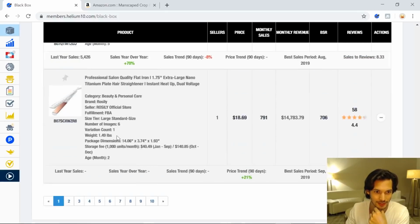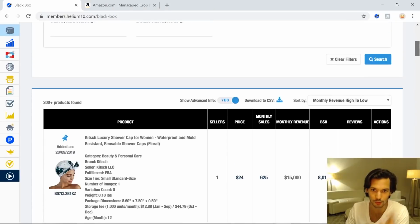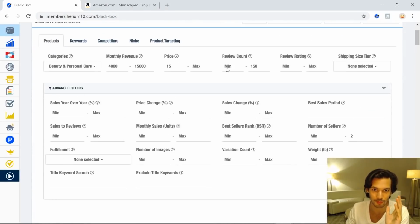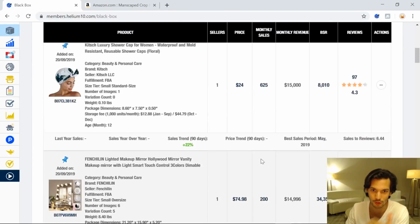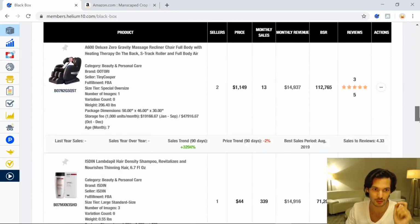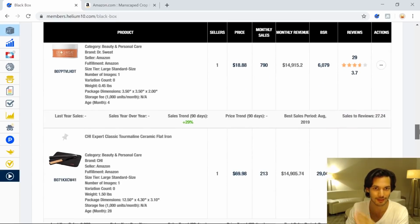Now, I'm not going to go past the first page here because I just wanted to grab some examples. But you could literally do this for this. This is just one category that I've done with the first set of rough filters. You can go through all of these categories. You can go through page after page after page. And all you want to do is just shortlist a bunch of things that you think are interesting to go and look into on Amazon. You can spend countless hours doing this.